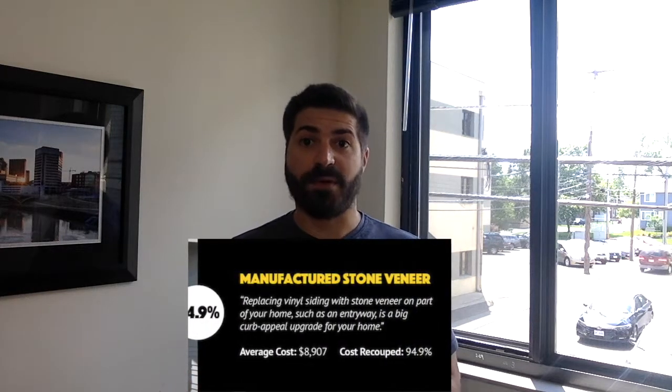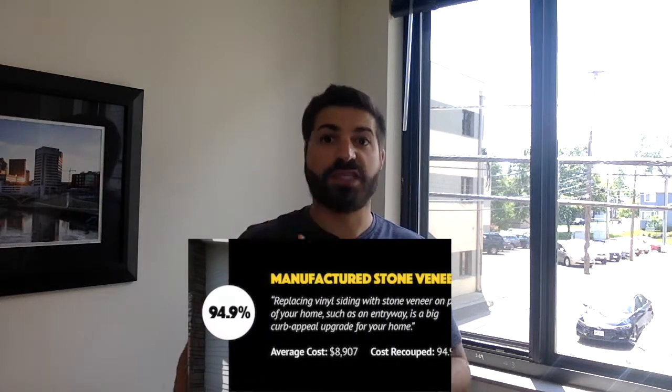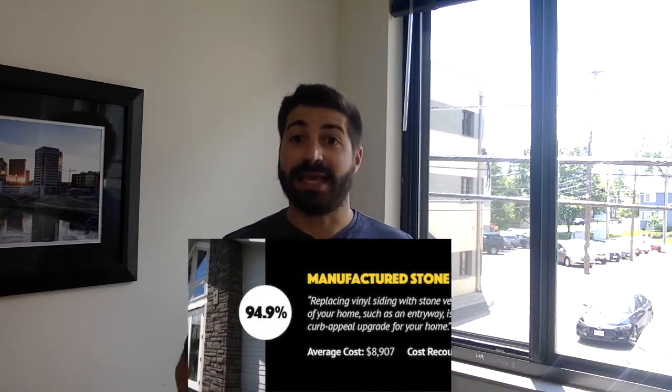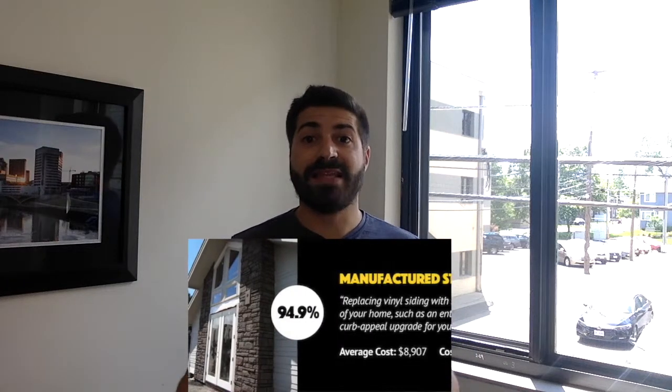Okay, so the second item may also come as a surprise to you, and that is a stone veneer on the front of your property. What this is, is adding a nice piece of stone facade either near your front door or somewhere on the front of the house that makes sense, that again makes the property look prettier and more appealing to buyers. They say that you can recoup as much as 94.9% of the cost of that type of project if it's done the right way.